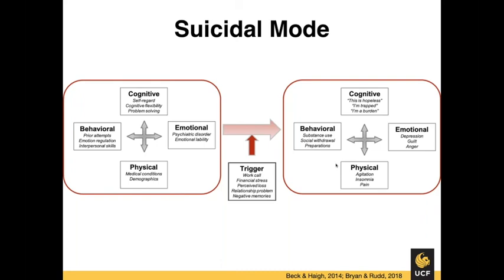Common ones that we hear from first responders are something at work happened, whether that's a call at work or a specific event, financial stress. Almost always it's some sort of perceived loss, whether that's a relationship problem, whether that's a loss of a life or a person, loss of a friendship, so some sort of perceived loss. And then negative memories, often of different events or traumas that the first responder has been exposed to.